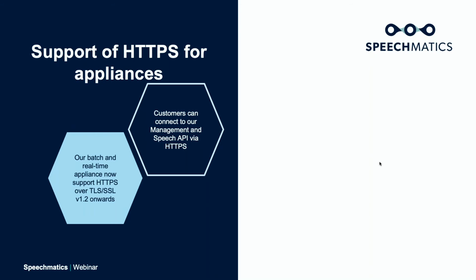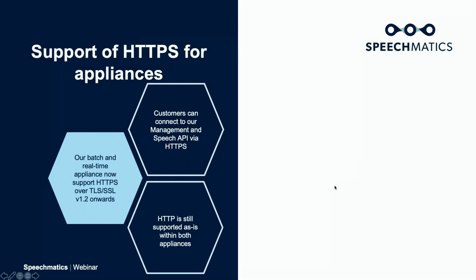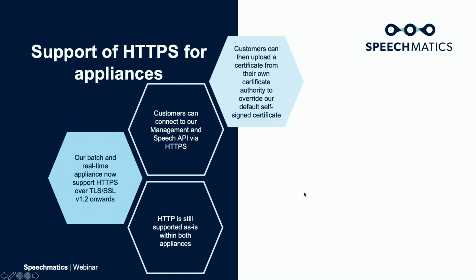Authentication is required when logging in via HTTPS. When we set up the appliance, we provide a default self-signed certificate that customers can override if necessary, just as HTTP is still supported. You can upload your own certificate to override our self-signed certificate, and it's our recommendation if you're security conscious that you should do so.